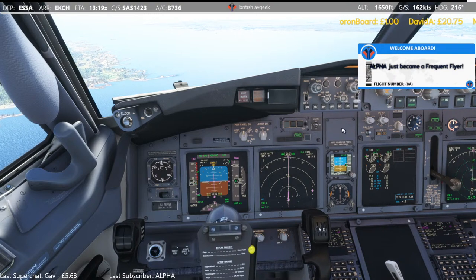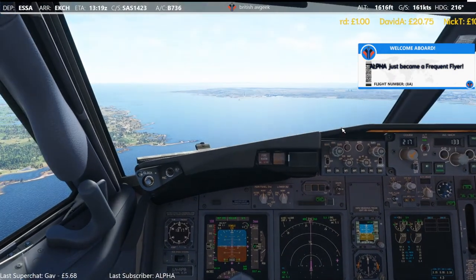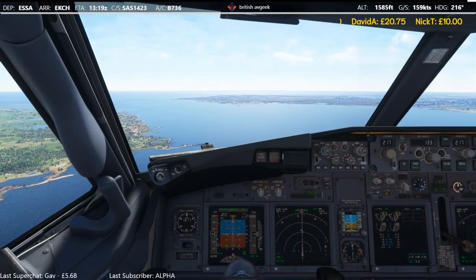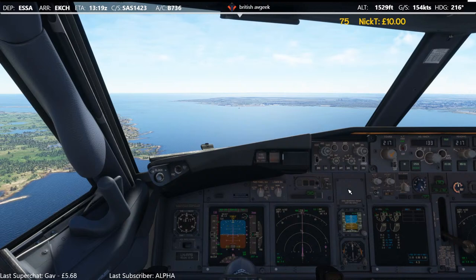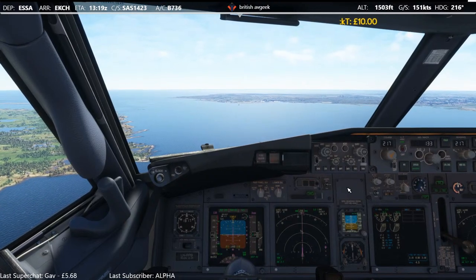Let's keep the flaps going out. Flap 25. 4 miles. Speeds. 128. 133. Flap 30. Tower, good afternoon, Scandinavian 1423. 4 miles, ILS 22 left.